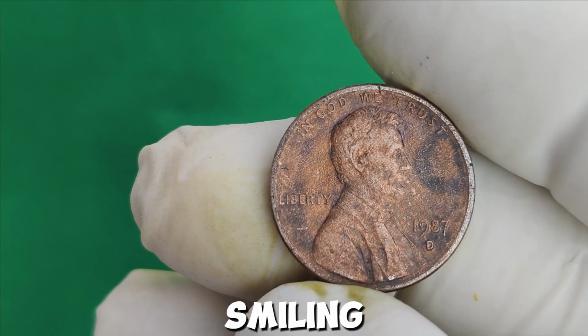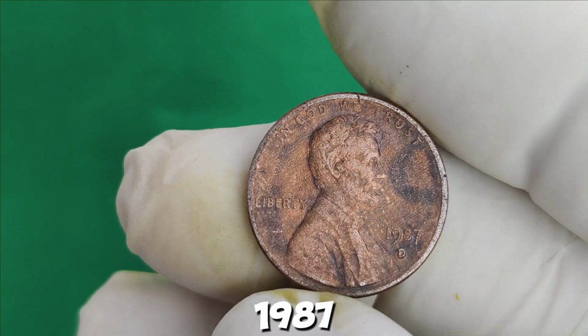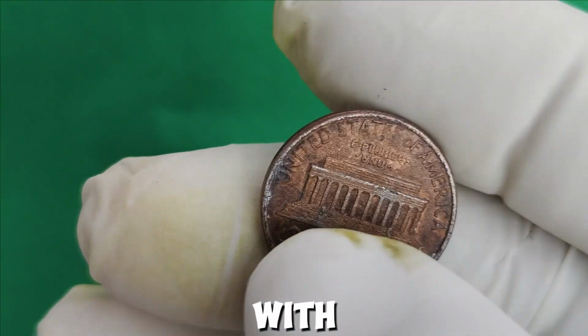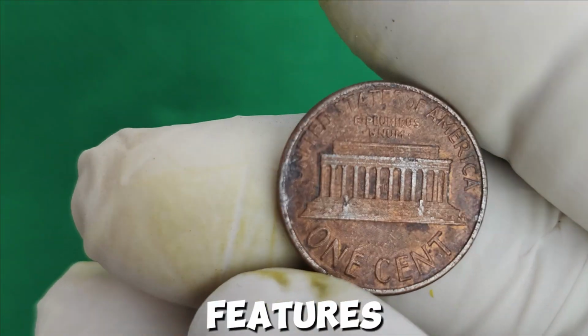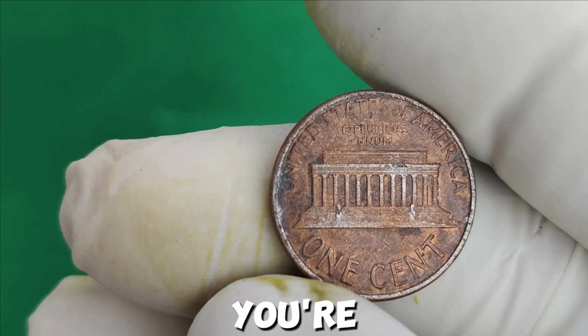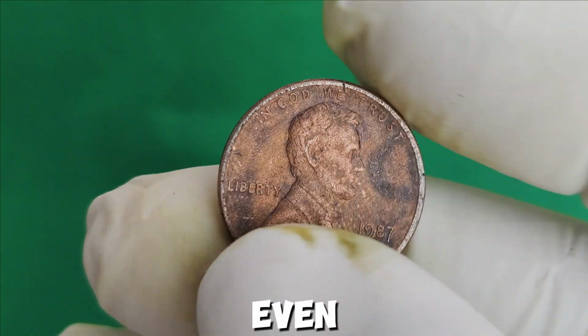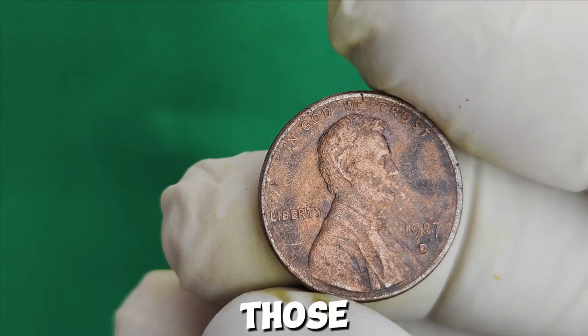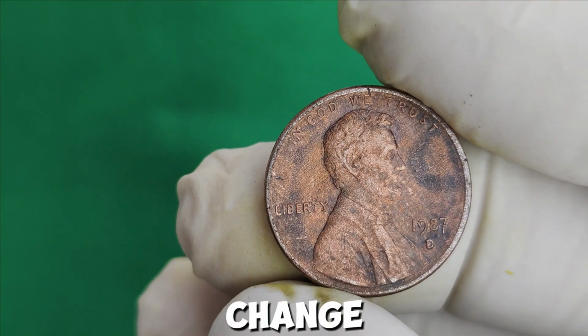So, there you have it, the 1987 D Ultra Lincoln penny. A simple coin with a fascinating history, unique features, and a potential value that could blow your mind. If you're lucky enough to find one, or even if you're just interested in the world of rare coins, always keep an eye out for those hidden treasures in your pocket change.